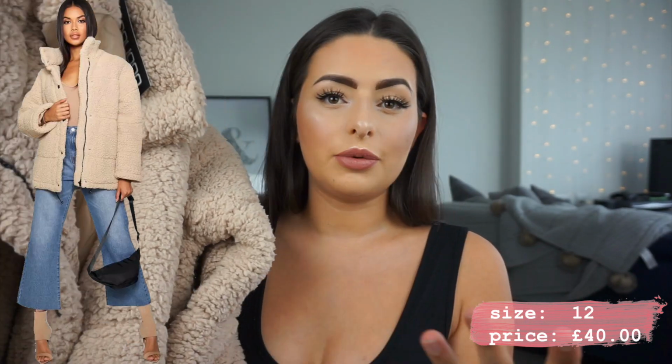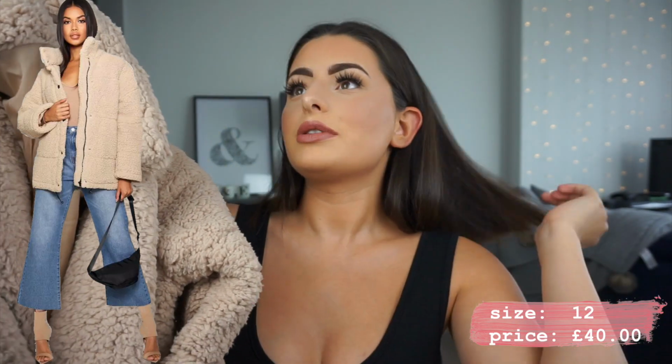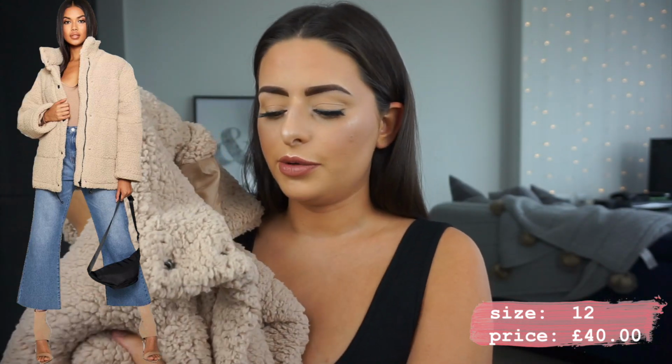So it's just this gorgeous, almost like oatmeal colour. Is that what you call it? Camel colour? Camel colour. That is the word that I was looking for, not oatmeal. I was looking for a puffer jacket last year, but with this fluffy material. And so when I saw this on the website, I just couldn't miss it this time.